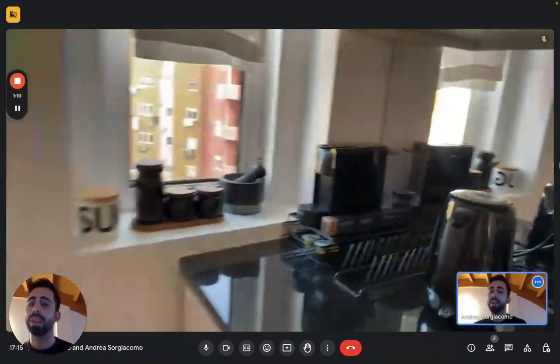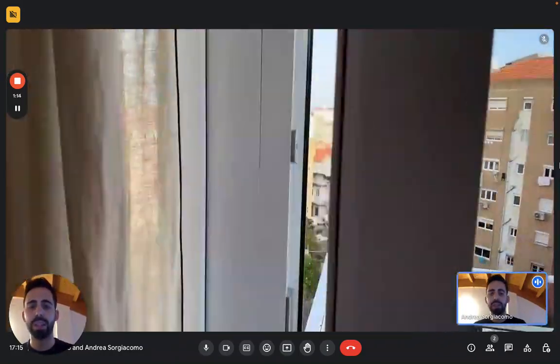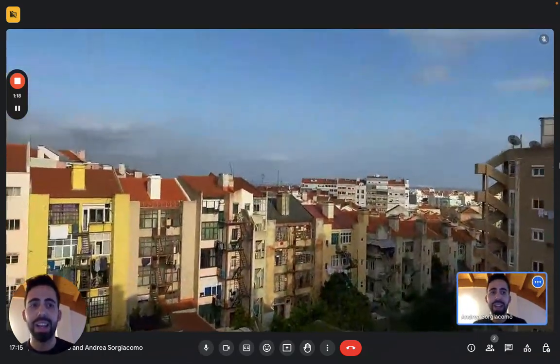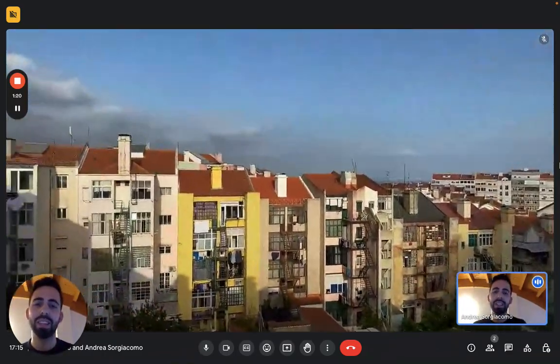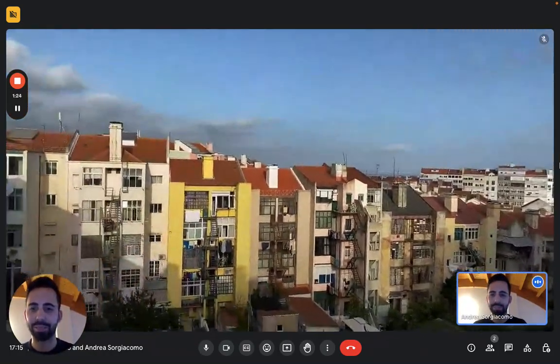Okay. From the kitchen, we have a small balcony that looks on the back side of the building. So we're on the second floor, but on the back side is way higher. And you can kind of see the sea down there. So this is the view that you get from the back side.